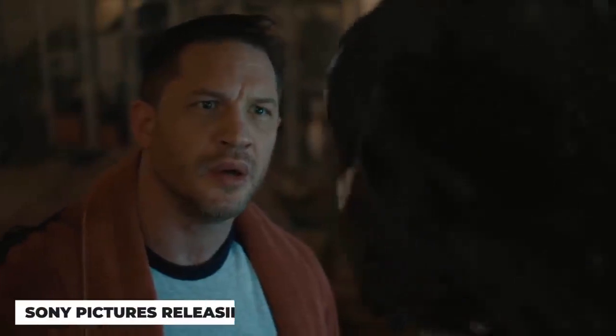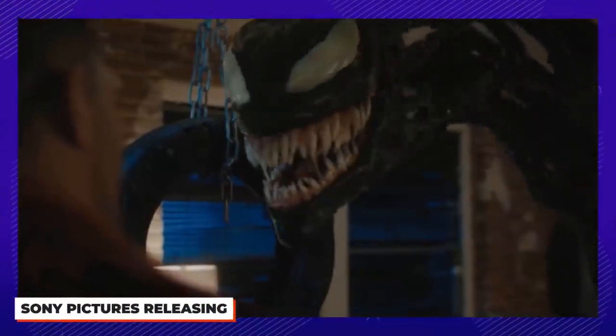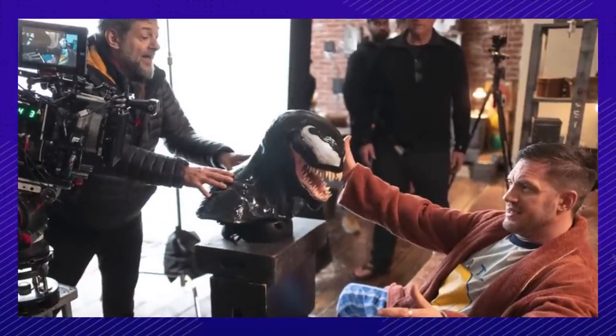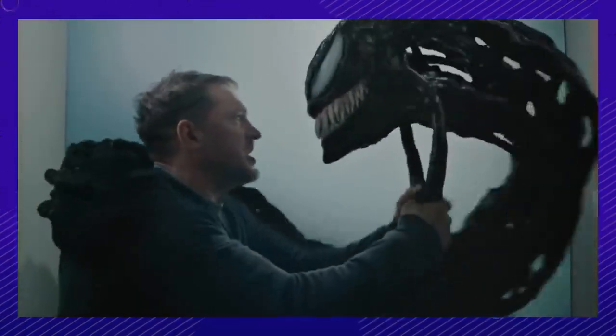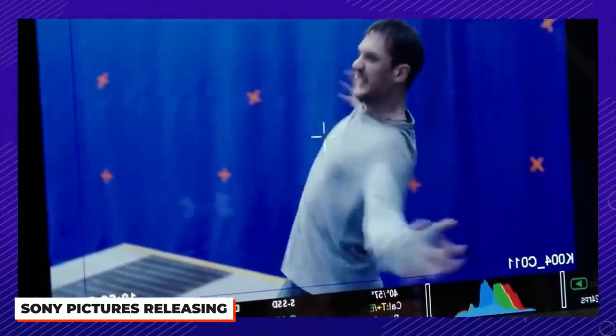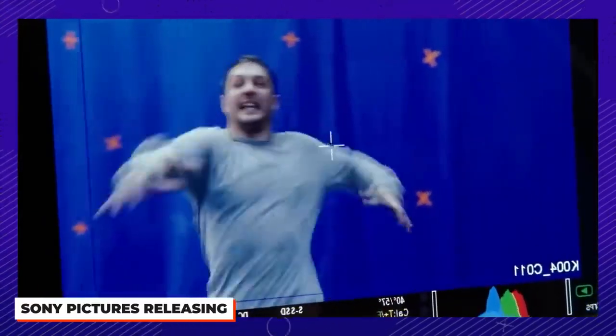Now that Tom Hardy's Eddie Brock and the symbiote are more in sync and working as Venom, this film freed up Tom Hardy to really go nuts. New director Andy Serkis wanted to give the actor the freedom to move around without having to worry about putting a man in a suit, be it mocap or monster on screen. Since Venom is coming out of Hardy, it made more sense to have him skip the mocap and layer the monstrous side of Venom right over the actor.